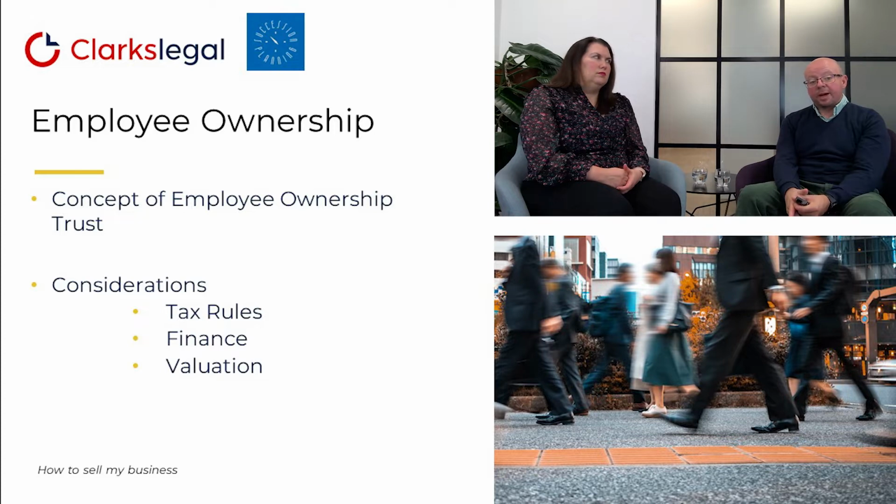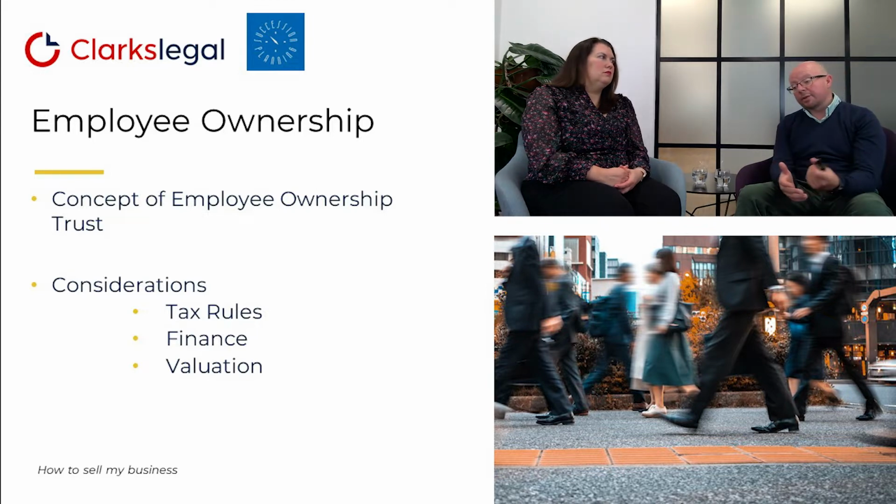There are issues around finance. For these to work, you really need some distributable profits on day one, or you need the ability of a bank to provide you with some money on day one in order to take any value out on completion. And you have to understand that the rules around disposing into employee ownership require the seller to sell for a fair market value, which if you were to sell to a competitor, you might get a larger multiple on the sale price.